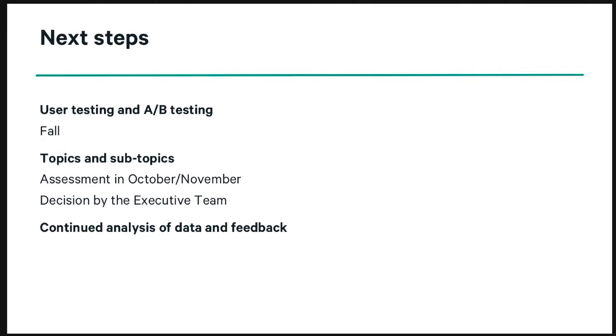And we will have a topic and subtopic assessment in October, November. I know that some have some feelings about the way it's been structured today. We wanted to have 61 different topics in the heading, and that navigation doesn't really work. So that's why we have only those that we have. And there will be a decision taken by the executive team. I just wanted to mention that when it comes to a really high structural change, if needed, that decision will be taken by the executive team. And of course, we'll be continuing to do some analysis of the performance of the website.